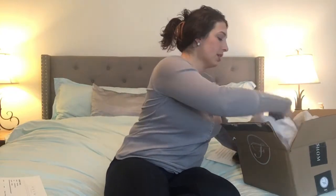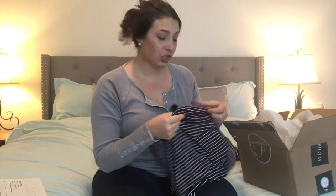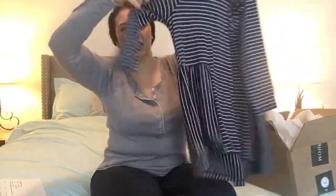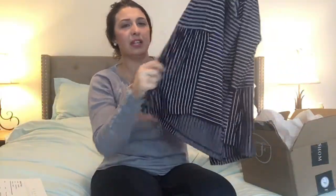The fourth item, also stripes. You know what I just said about stripes. And this does something very interesting with the stripes. They go horizontally until you get to the sides, and then they're vertical, and they stay vertical around the back. So this is by Paper Moon, and they do a lot of stuff for Stitch Fix. You've seen a lot of my videos for them.